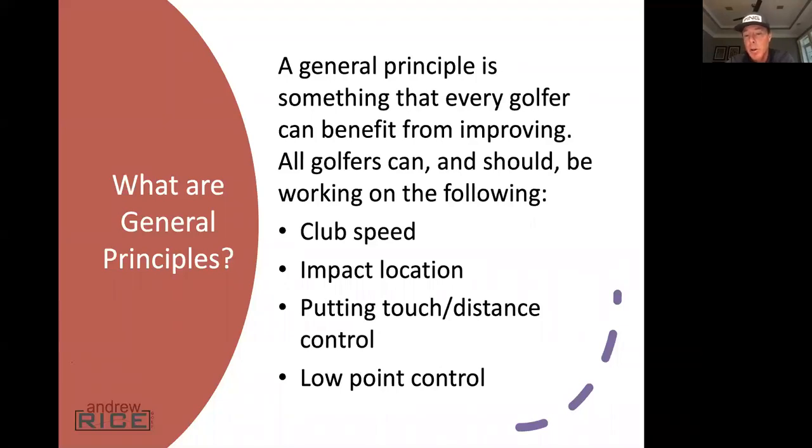Low point control. Put a business card on the carpet just in front of where you swing, and each swing you make, you've got to just brush up that business card. These are little things we can do that are going to help golfers, no matter who they are, no matter what they're doing. Let's just come up with a program for them.